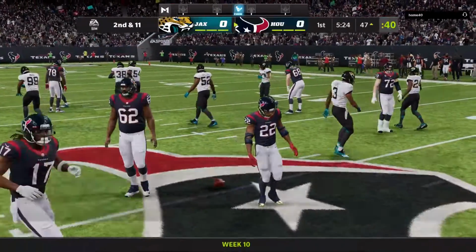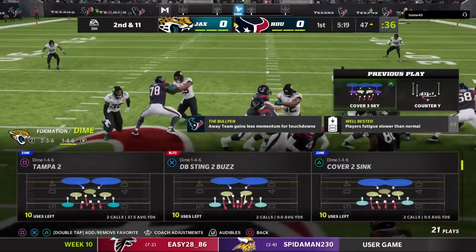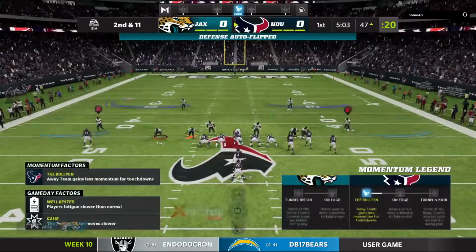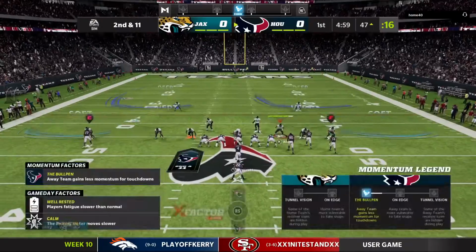And he is met quickly in the backfield. Down he goes, folded like a lawn chair. This defense is a difficult one to prepare for, one of the best in the league. They'll come at you from all angles, and they did a nice job there stopping him for a loss.